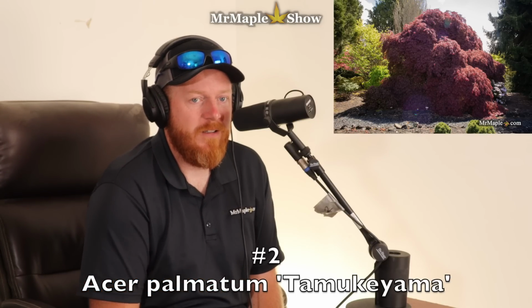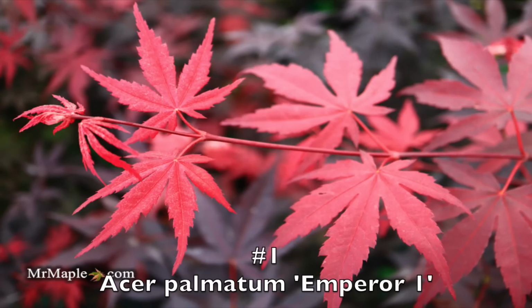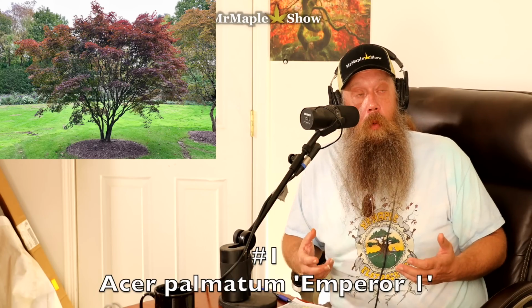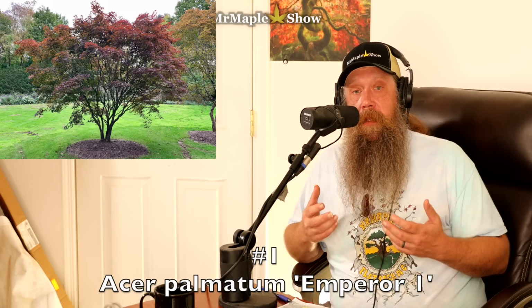Coming in at number 1, we've got Acer palmatum 'Emperor 1', also known as Red Emperor. Oh, so Emperor 1. Again, this is a tank. It takes the heat. This is an upright, mid-size, you're looking at about 15 feet. But why is this number 1 on the list for beginners? Because this is one that's a tank.